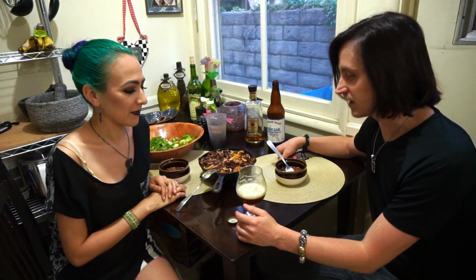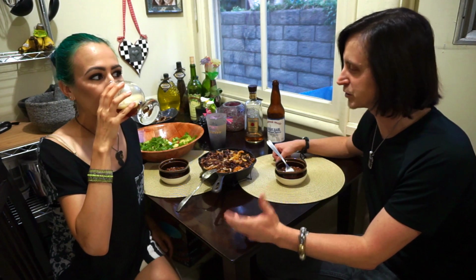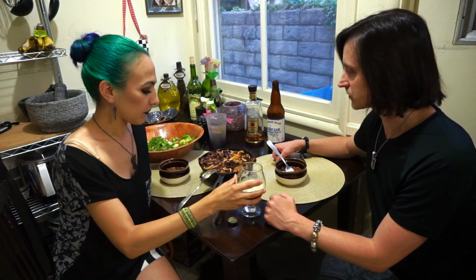This is awesome. This is really, really tasty. It's still, with this food, it's actually refreshing. It's kind of hard to imagine that it would be refreshing, but given how rich and intense these flavors are, this is absolutely awesome.